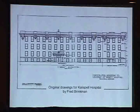Before he sold it, he stripped out a lot of the wonderful interior finishes, the woodwork and stained glass windows in the chapel, because it was an old Catholic hospital, so it had some beautiful installations like that. But then he did sell it, and fortunately he did, because now the building's been rescued and the original drawings were found.